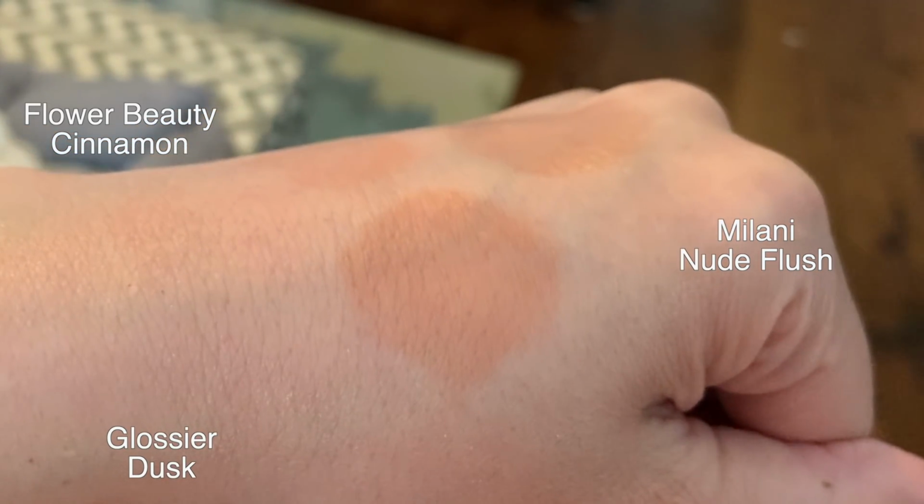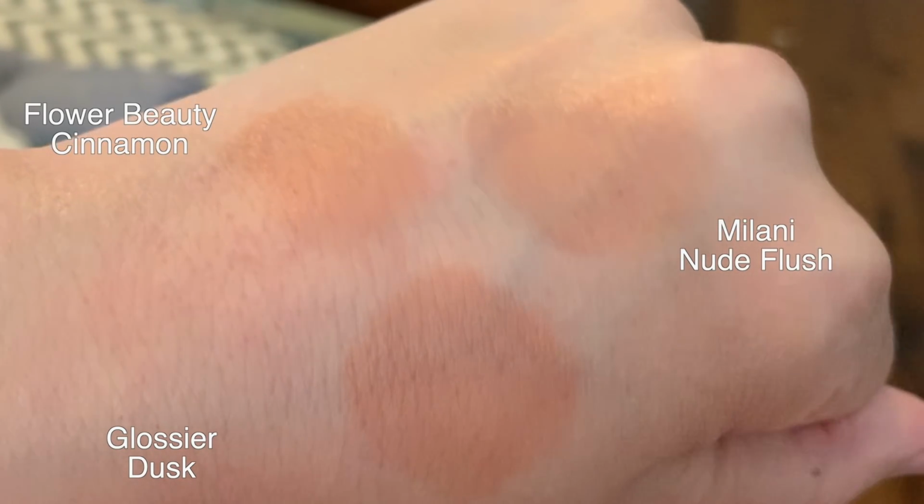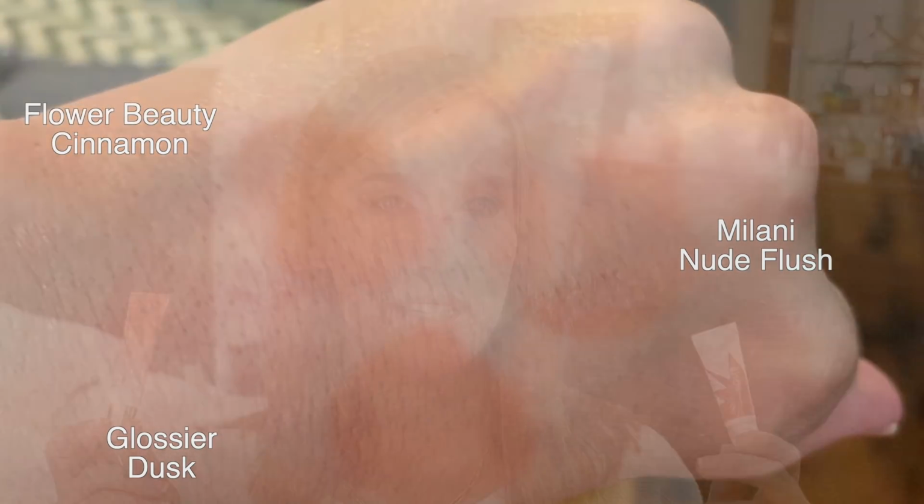Now, I do feel like both of the drugstore options don't dry down the same as the Glossier does. I find that I do kind of have to blot them a little bit to get rid of a little bit of tackiness that sticks around with these, or just be a little extra diligent with my setting powder just to get rid of that tacky feeling.